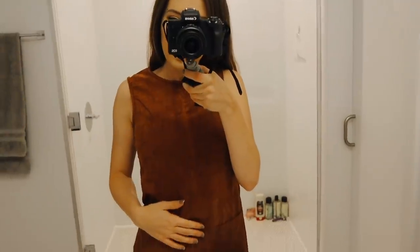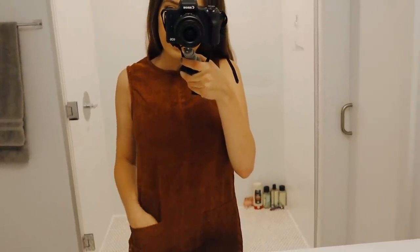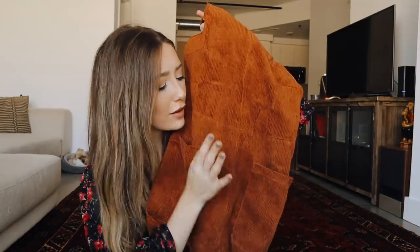The next thing I got is this little corduroy style dress. And this is just the cutest. I love this color. It's such a rich brown. But this dress is super, super lightweight and it's just got these two pockets. You know, us ladies, we love our pockets in our dresses.